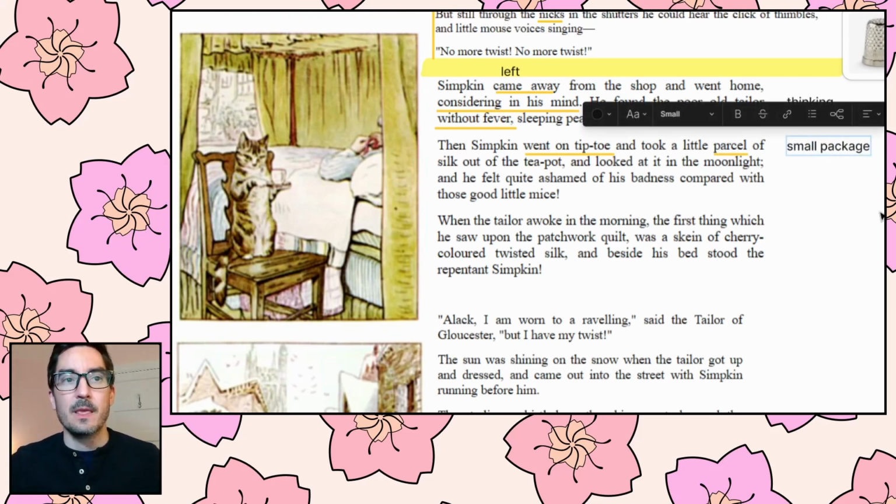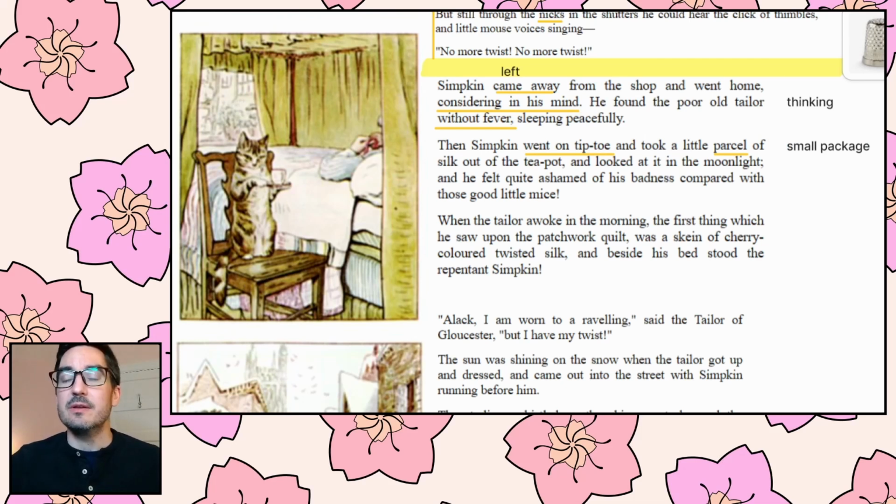Okay? And remember, Simpkin hid the tailor's silk. He hid that thread, the cherry-colored twist. He put it in a teapot. And so Simpkin is taking it out to give it back to the tailor. I keep thinking, oh, give it to the farmer. No, he's not a farmer. He's a tailor. My brain's broken.